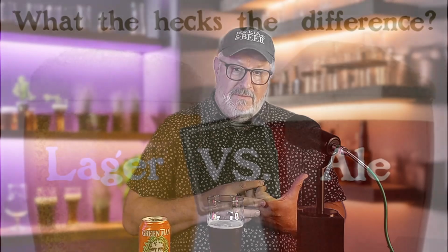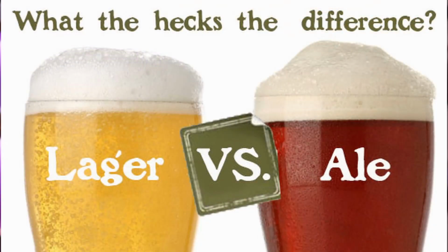Now, again, I mentioned they're going to pitch yeast, and they're going to pitch yeast for two different families of beer. And we're going to talk about those two different families coming up next. So the brewmaster, from the get-go, decides whether he wants to make an ale or a lager. These are two different families of beer.